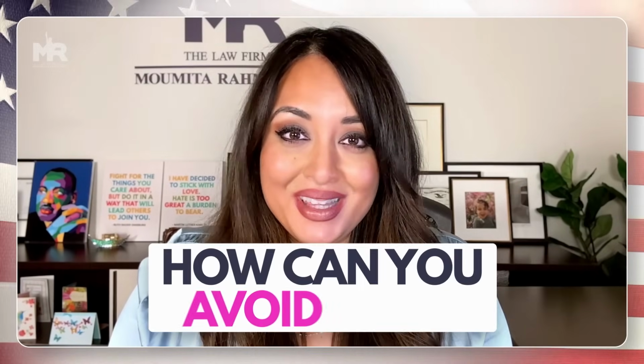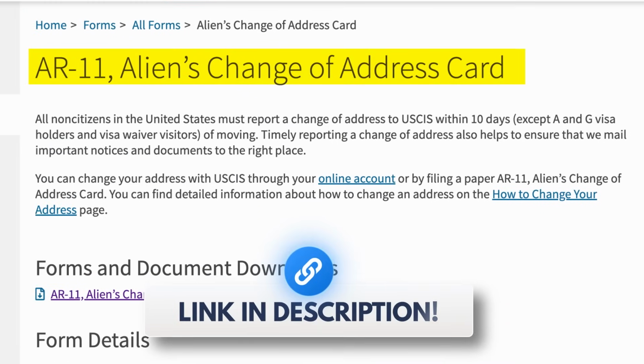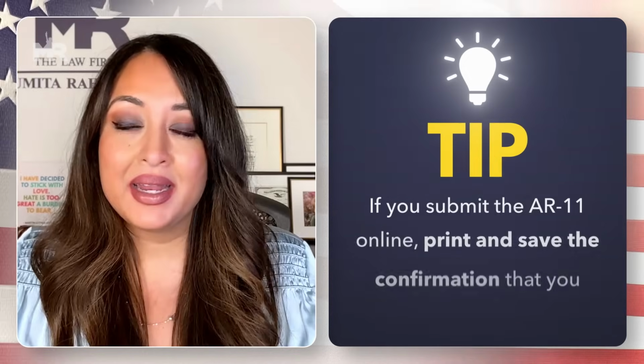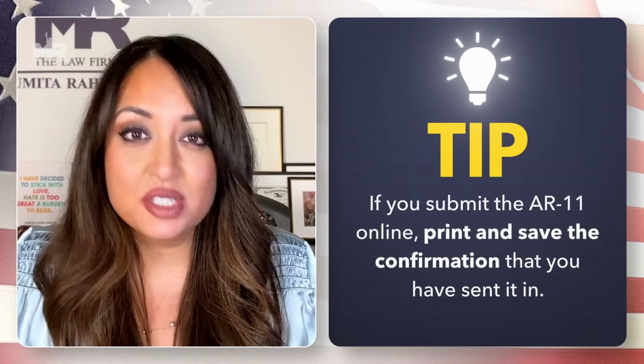So how can you avoid this? It's so simple. Just go ahead and complete the AR-11 form to change your address. You can submit it online, and one thing for sure, make sure you print out and save the confirmation that you have sent this.